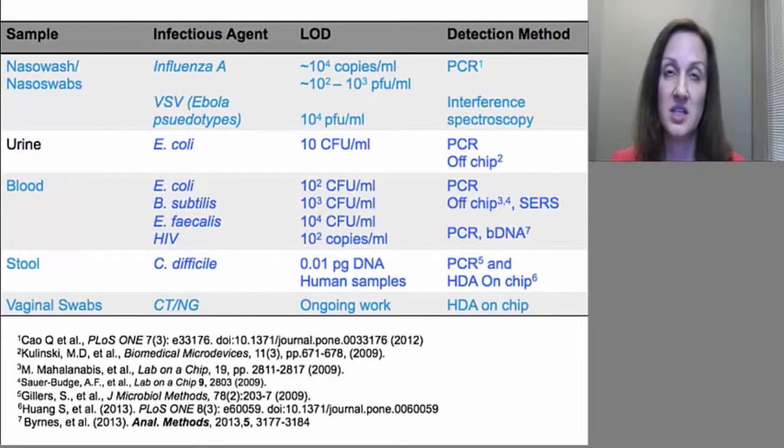We then went on to demonstrate that we could use these solid phase extraction columns and relatively simple lysis chemistries in order to extract a number of different nucleic acids from a number of different infectious agents in some very challenging human samples. We've looked at nasal wash for influenza A, we've looked at urine, blood, and stool, where we're looking for C. difficile, which is a gram-positive bacteria. And finally, we've looked at vaginal swabs for chlamydia and gonorrhea.